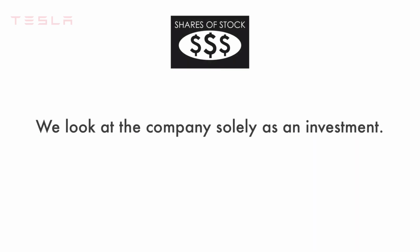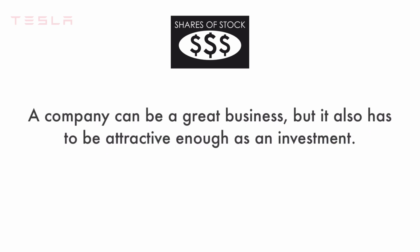We look at the company solely as an investment and how its numbers, opinions on the stock, and what investors and traders are doing with the stock. Is this a good place to put your money? A company can be a great business, but it also has to be attractive enough as an investment to warrant even putting money into it.